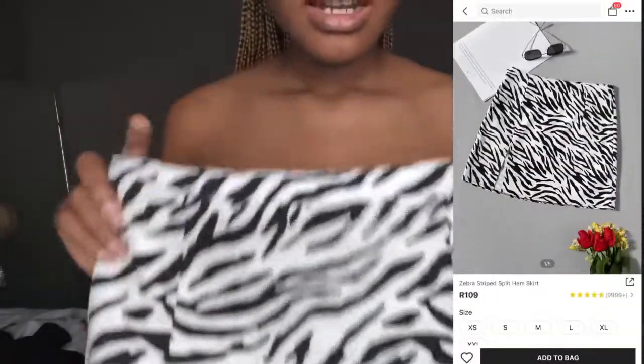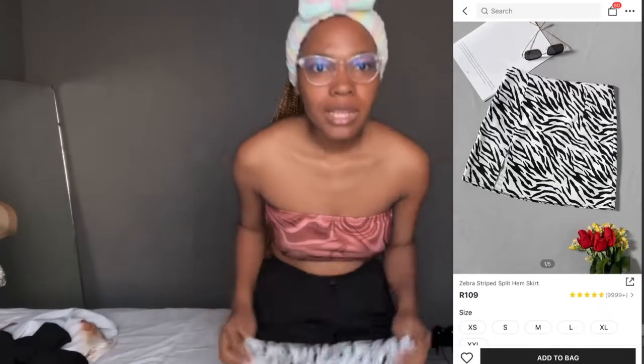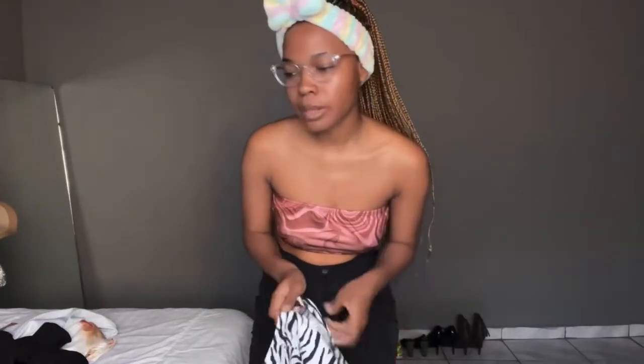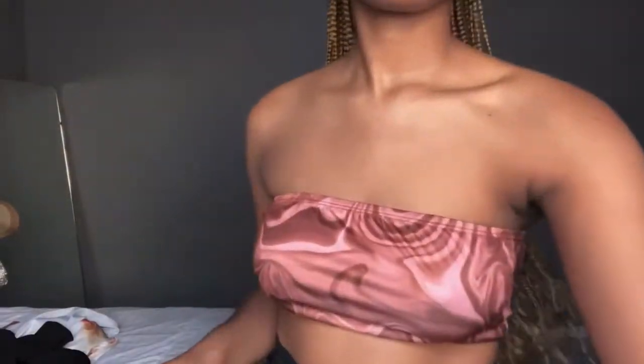I got this in an extra small, but the way it fits, I'm so confused with like Shein sizing, because it's still big. Well, it's not too big, but let me just try it on so you can see it. Okay, actually, I'm lying. No, this is the perfect size. Okay, this looks so nice.